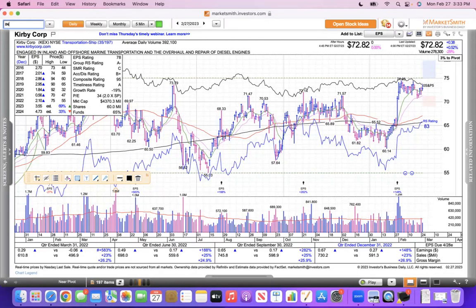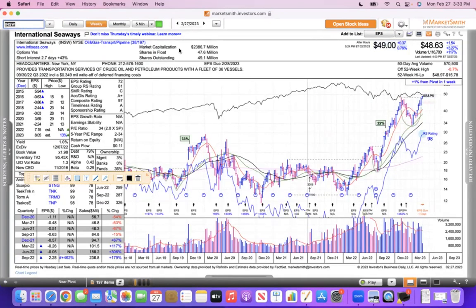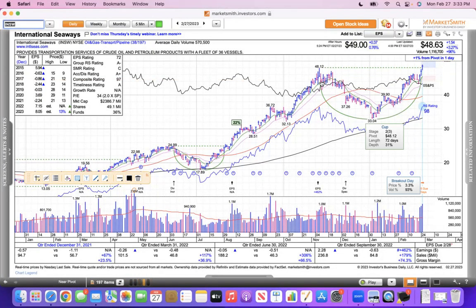Another group that is really strong, that I like a lot, and you've seen them pop up on our watch list, is International Seaways, INSW. You've got to be careful this time of year about the earnings dates. They haven't announced earnings yet. They're probably coming up. This one's due tomorrow. You can see the nice symmetrical pattern here, and you can see why this was on our watch list. It's getting a little extended here, though, as it trades 6.9% above its 10 EMA. Like I say, they announce earnings tomorrow, so beware.